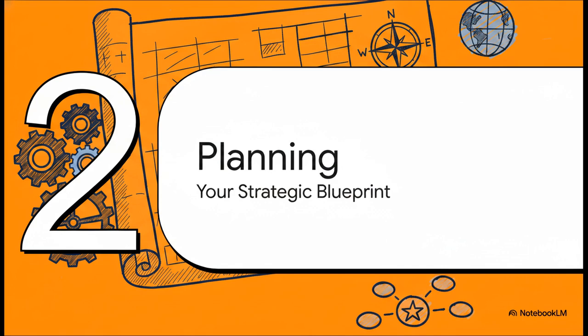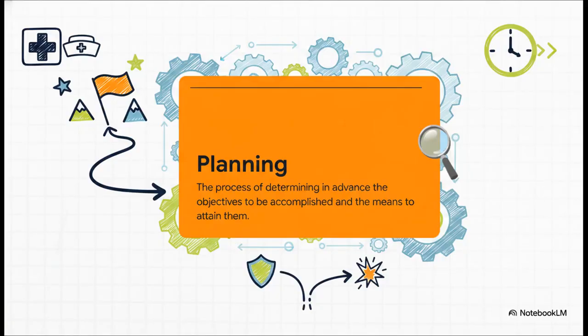And it's not just about making the weekly schedule. It's about creating the strategic blueprint for your entire unit's success. So the key phrase on this slide is in advance. That's what this is all about. Planning is proactive, not reactive. It's the deep thinking work you do before the crisis hits, figuring out, okay, where are we trying to go, and what's the exact path to get there?